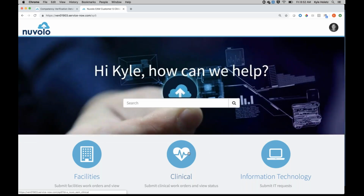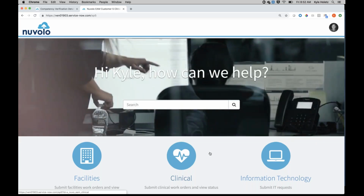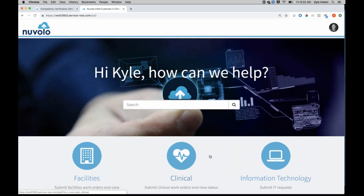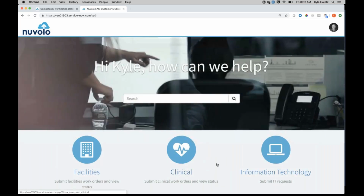But in terms of the portal, that's what you see up here. This is just a really standard self-service portal, and the idea is very similar. We want a single system of engagement. We don't want your staff to be going to 2 or 3 different portals depending on the requests they're trying to submit. So what you're seeing here is just 3 breakdowns.